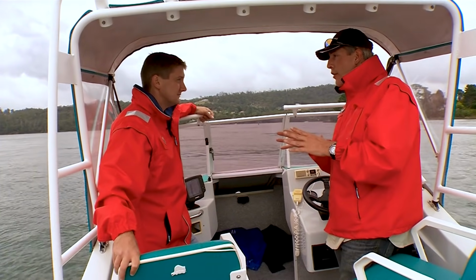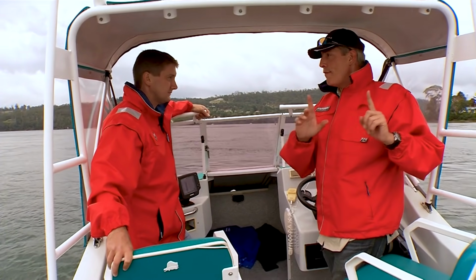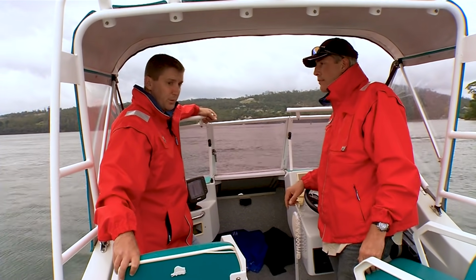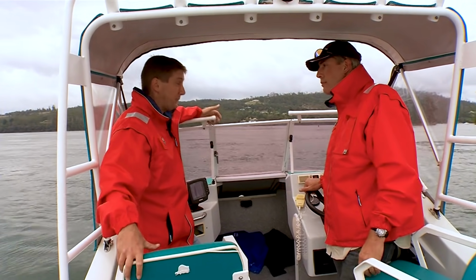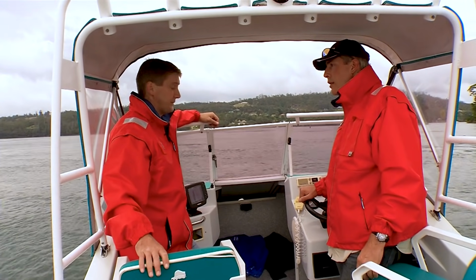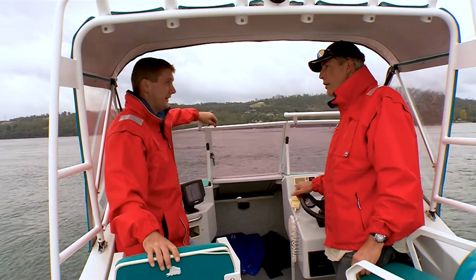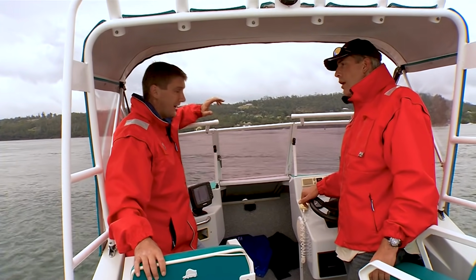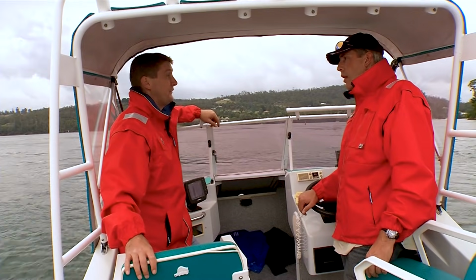But mate, what we're here to do today is to gather the information from these to then compare to the new F70. Yeah, that's right. We want to really see the difference between, well, particularly range. We want to see the range between what the two-stroke, how quickly they can get us there, and how much fuel they're going to burn, compared to the new four-stroke technology, how quickly they'll get us there, and also how much fuel we're going to save.